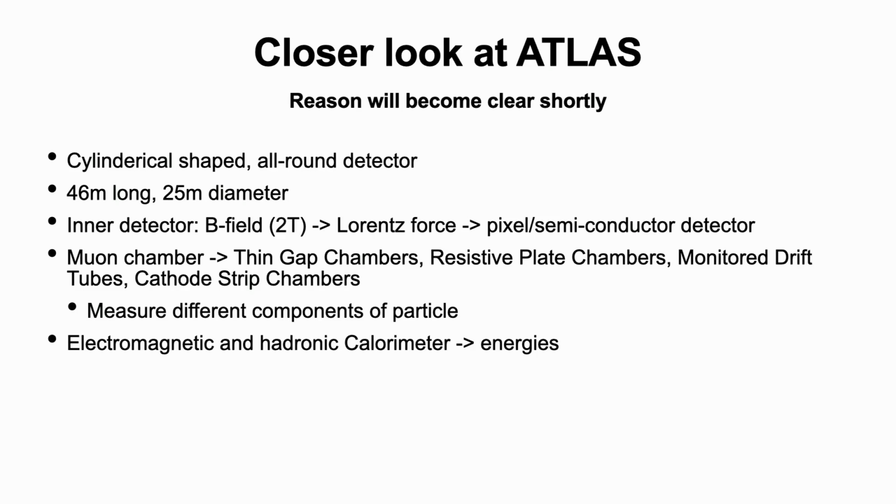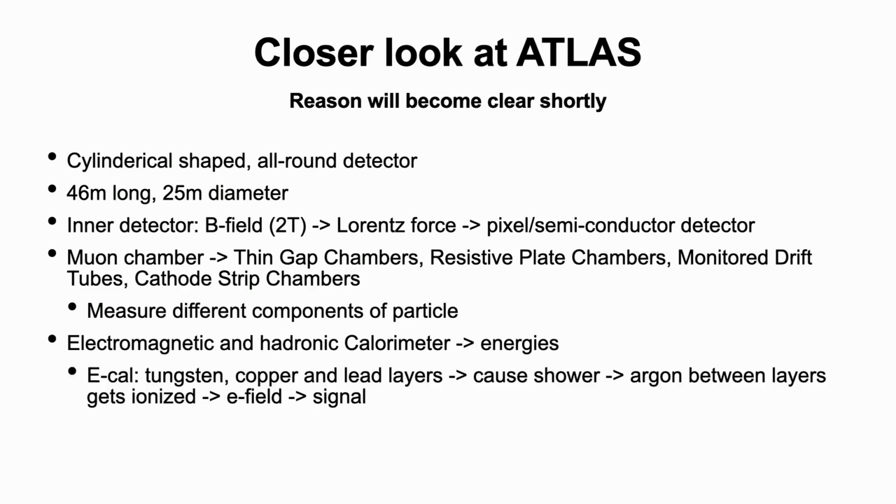Exactly. And then in the middle, between the inner detector and the muon chambers, you have the electromagnetic and hadronic calorimeter. A calorimeter suggests, again, something to do with energies. The electromagnetic calorimeter is made of tungsten, copper, and lead layers. Because these are very dense materials, they cause the particle to decay very quickly and create so-called particle showers. So from one trajectory of a particle, you create a cascade of particles, and those are easier to measure.